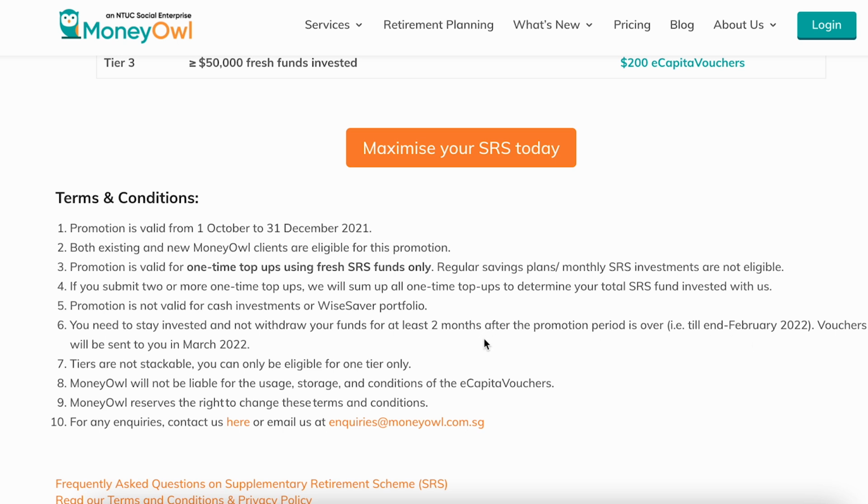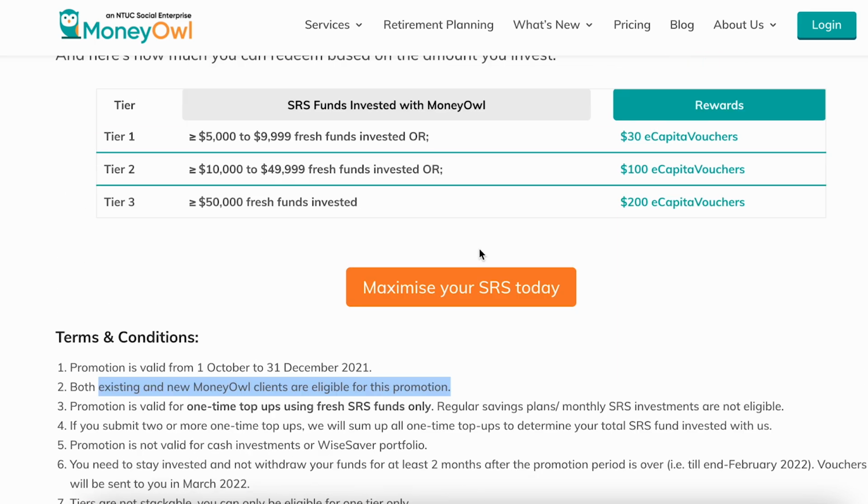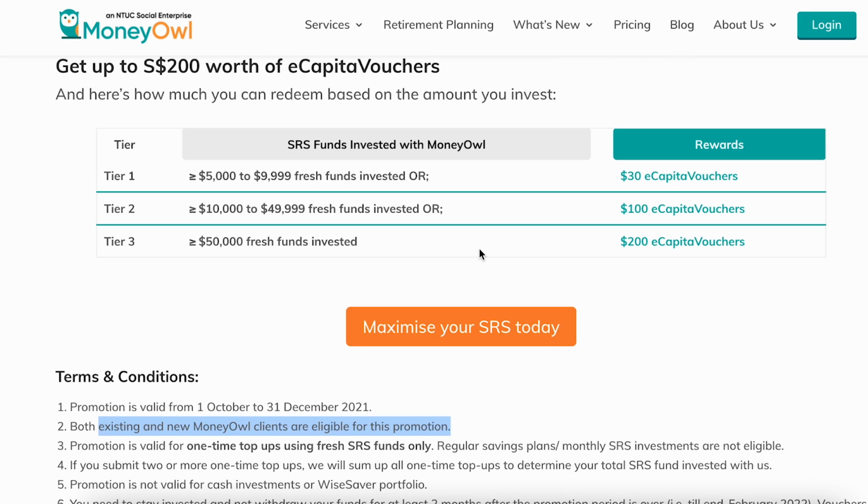And this is also valid for existing customers. You see, both existing and new customers are eligible for this promotion. So if you have some SRS funds that are uninvested, even if you are an existing customer with MoneyOwl, then don't hesitate to put more funds into SRS now.